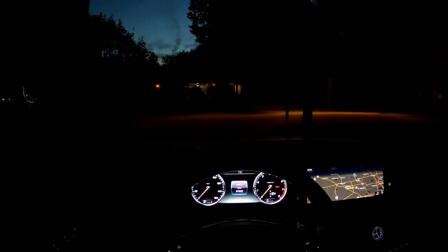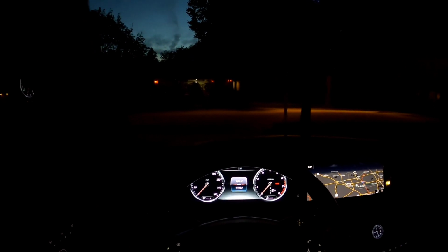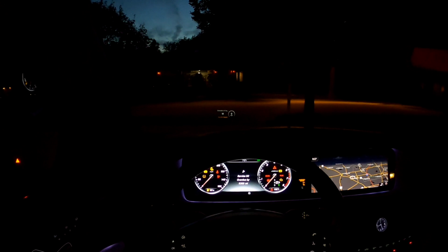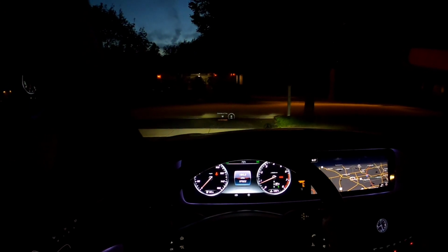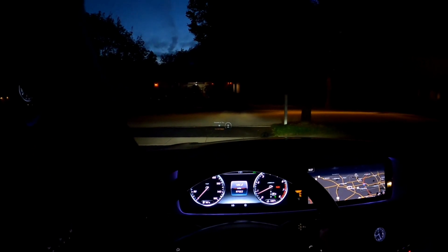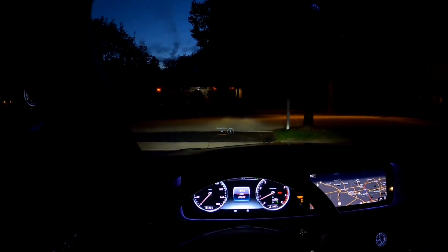Today I'm going to show you what it's like to drive a 2015 Mercedes S550 at night. So without further ado, let's go ahead and fire it up. Foot on the brake. Just love how those headlights do their little dance when the engine roars into life. That's the adaptive headlight self-check.